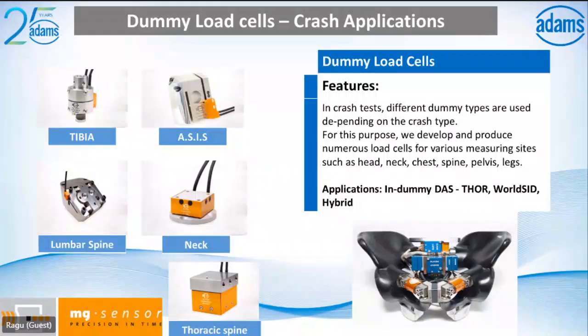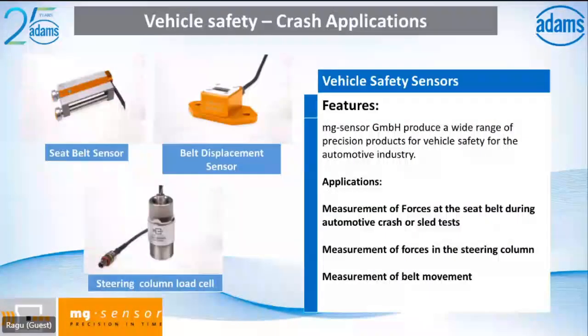Dummy load cells: in crash tests, different dummy types are used depending upon the crash type. MG sensors is offering different forms of load cells so that it can cover the entire body, such as the tibia, anterior superior iliac spine, lumbar spine, cervical spine and thoracic spine. These are most commonly used in in-dummy DAS, such as THOR, WorldSID, and Hybrid.